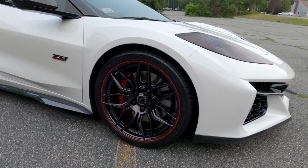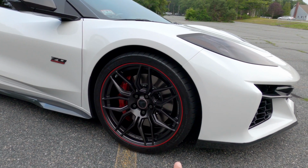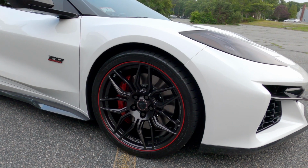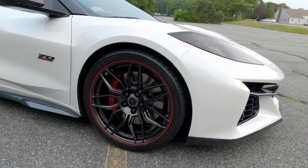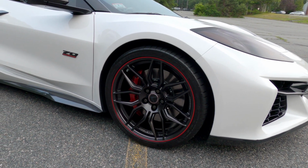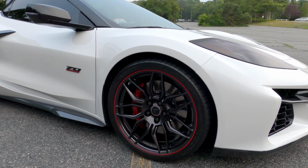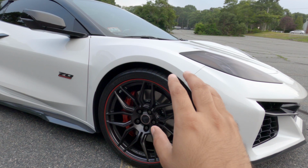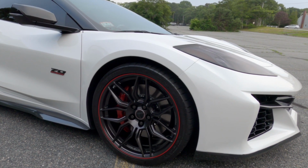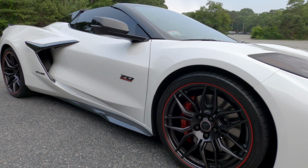Coming along the side of the car, traditional with the 70th anniversary edition, you get the red ring around the wheels. Huge, massive brakes on this car. Just look at the size of that rotor and that caliper. Big thing to note, this is not the carbon ceramic brake package. These are the standard brakes. In my short time driving this car, which I will share some impressions of later in the video, I like the fact that there isn't an excessive amount of wheel gap. The owner of this vehicle does mod his vehicle, so I will have future mods of this car on the channel.